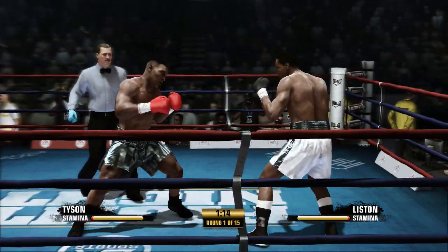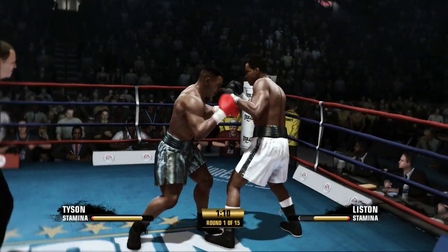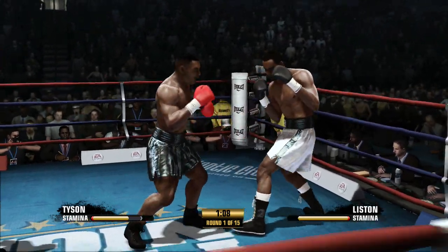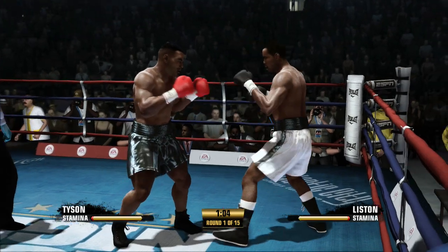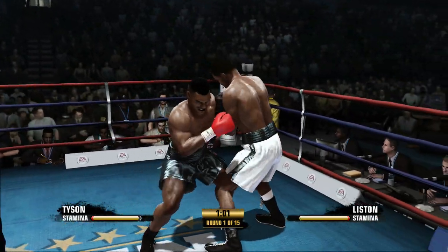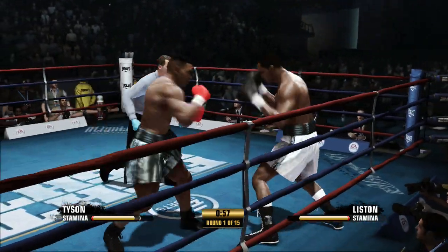Well, the old timers used to say, when you're calm in there, when you're in control in there, you can make him do what you want. He made him tie his shoelaces right there. Well, we're just underway here, and you can already sense the type of fight we're going to have. These are two guys that have flat out said it. They have come to get the other man. And they're not liars.